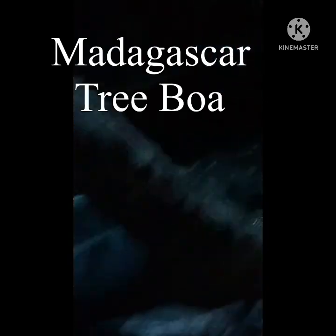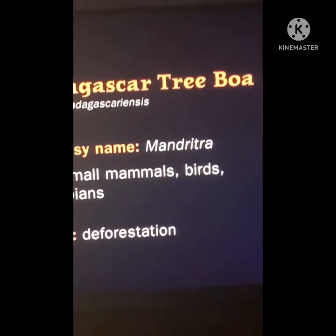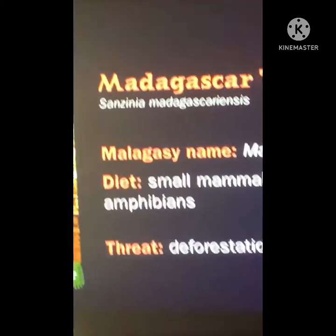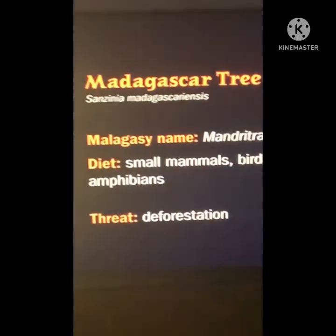Oh, here you see a Madagascar Tree Boa. It's a snake found only in Madagascar. Its local name is Vendrita and the scientific name is Sanzinia madagascariensis. Its diet consists of small mammals, birds, amphibians, mice, lemurs, and rodents. It's a solitary animal except during the mating season. It's nocturnal, that is, it sleeps on trees during the day and at night comes to the ground for hunting.